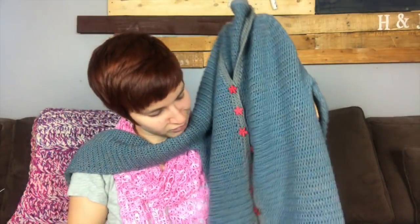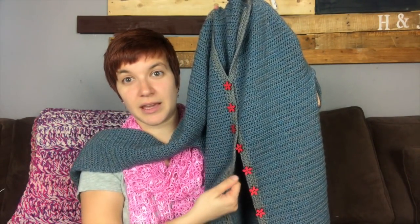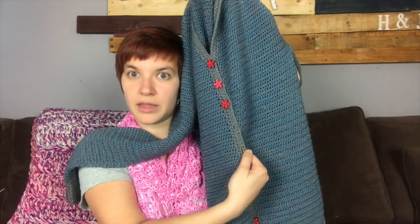It took me forever. So you go all the way down the body, then you do the sleeves, and then you do the border, the buttonhole band, and then you're done, pretty much.